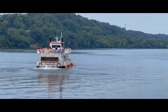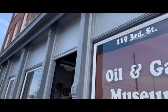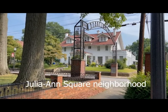The railroad was a business lifeline for the growing oil and gas industry in Parkersburg's early days. Oil and gas helped build this town. Industry leaders built this neighborhood overlooking the Ohio River, Julianne Square.